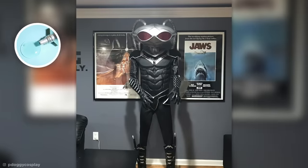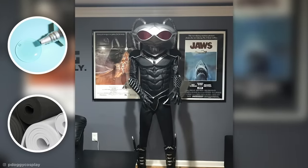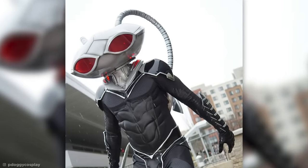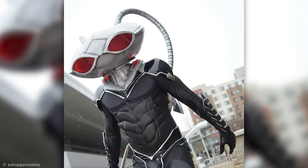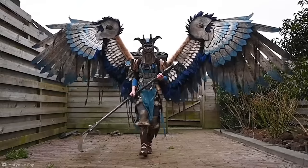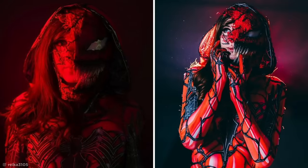While supplies like glue and EVA foam have become commonplace in the world of cosplay, creators like P-Doggy Cosplay prove that you can use just about anything to create an outstanding piece.